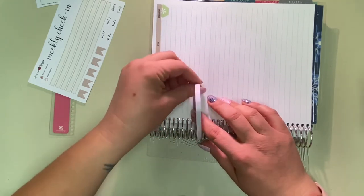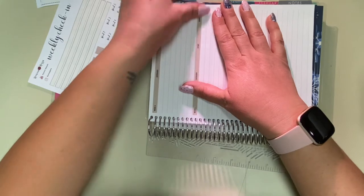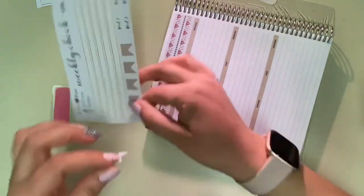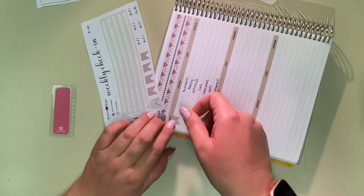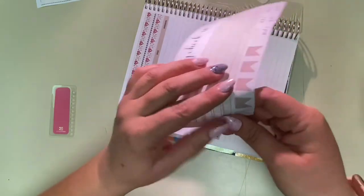So right here. All right, so, oh, and then we put our page flag down. And then I like to, because I just feel like I'm wasting them if I don't use them. So I use those.